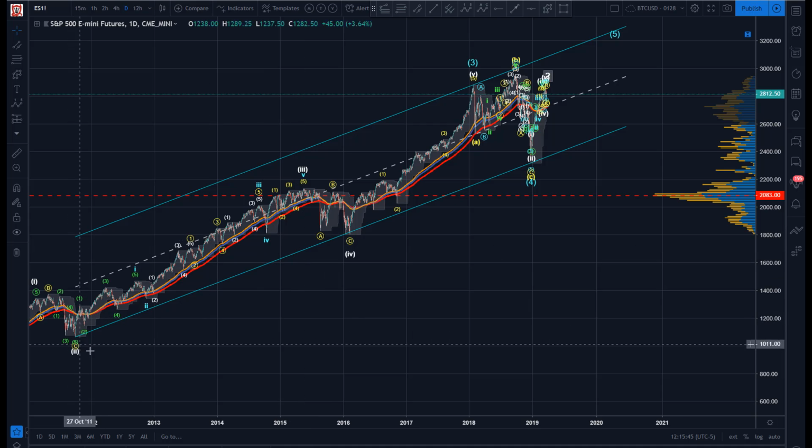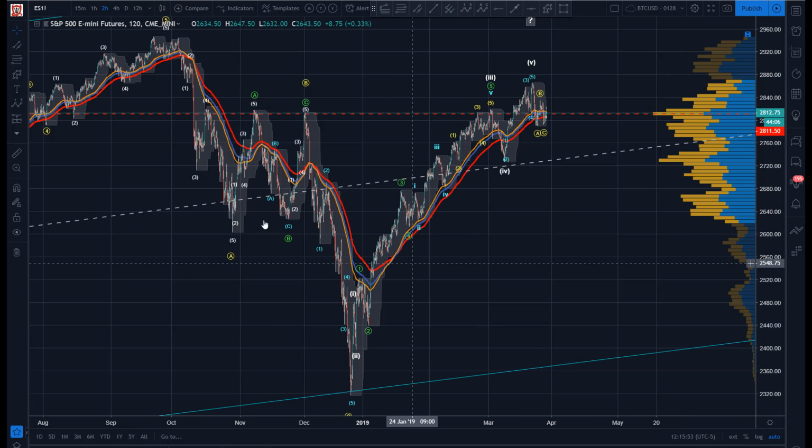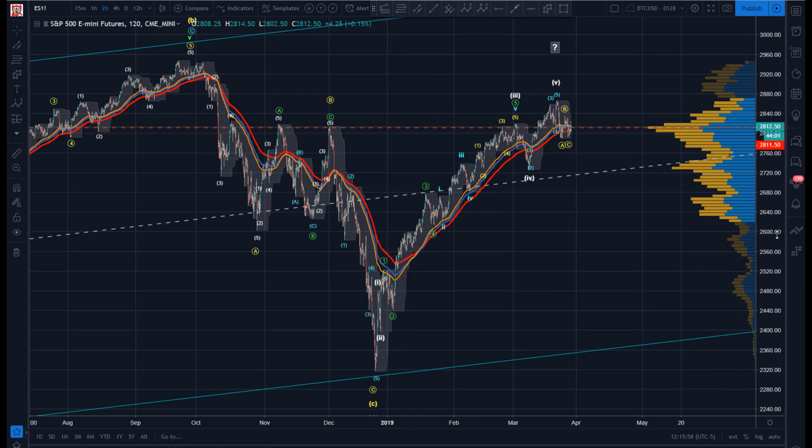The subdivision all plays here. So from this 2, 3, 4, 5, that's all very good. Now let's go dig into this. Let me try a 2 hour here and look at this correction. And I'll show you why I think we have problems with the idea that we've had an expanded flat here.